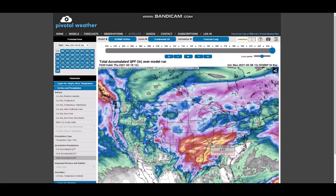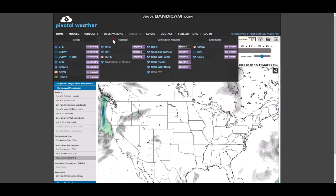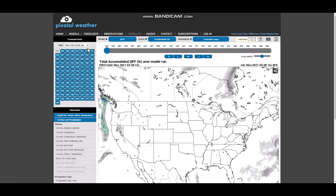Unfortunately, the areas that have been absolutely drenched these past couple of weeks. But again, not all models show the axis over here. Some show it further to the north, further to the east, west, etc. So there's still some figuring out to do. Let's take a look at the GFS.